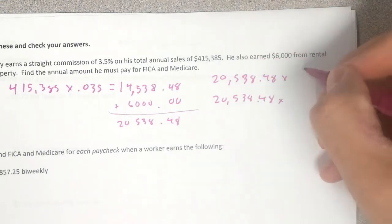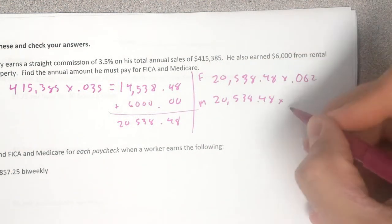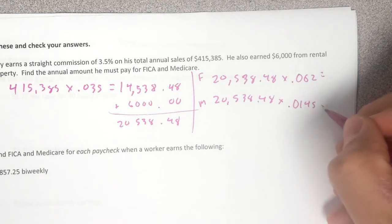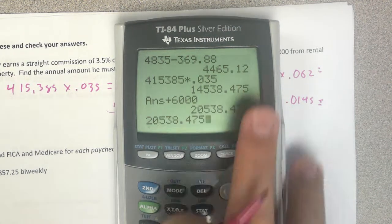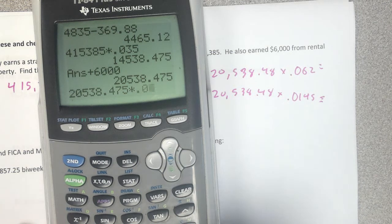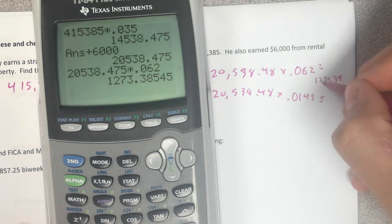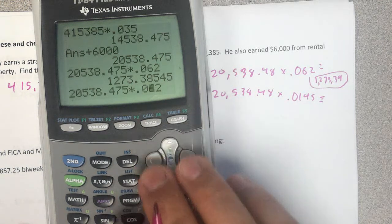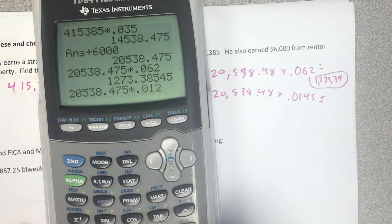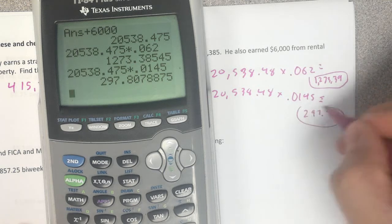First, this is my FICA, this is my Medicare. This is 0.062, 0.0145. On the calculator, you can just press up, and it'll basically copy and paste that, and then we can just multiply by 0.062, enter. This one is $1,273.39, and we can go up and copy and paste again and change the 0.062 to 0.0145, and this one is $297.81.